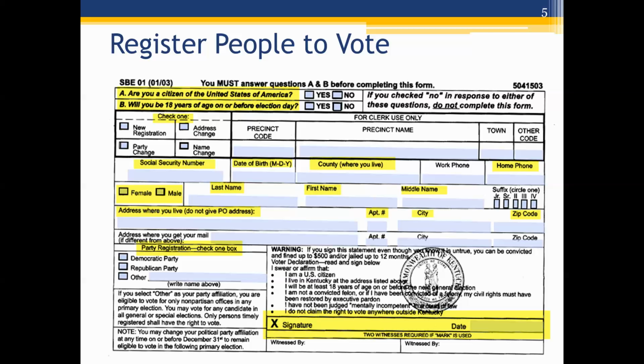Obviously, you need a last name, first name, middle name. That is required. Address, you want to get where they live, not their P.O. box office. The reason why is where they live dictates what district they're in, what officials they can actually elect and that they can vote for. So make sure that their address is accurate and it's where they live, not a reflection of where their P.O. box is. Apartment number, if that's available, city, zip.